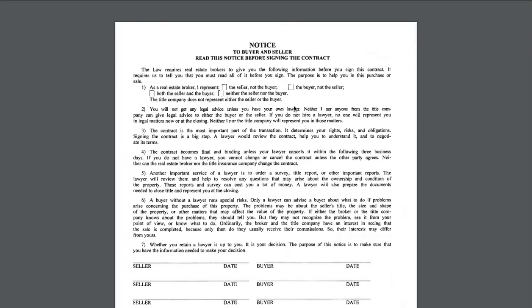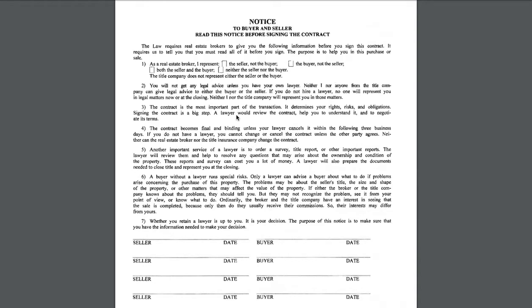Neither the seller nor the buyer would be a transaction brokerage situation, which we don't engage in, so you wouldn't be checking that. The rest of this is basically just advising the client that if you want legal advice, you need to hire an attorney. No one other than an attorney can provide you with legal advice, not the title company, not the agents involved. So this is basically just detailing why you as a buyer would be smart to have an attorney represent you, and why you as a seller would likewise want to have an attorney represent you.